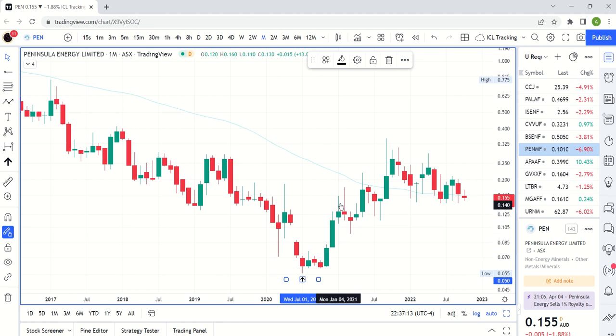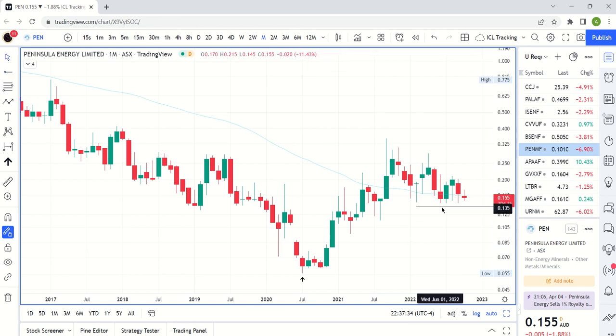Then this rocket ship up, this move lower. That was a swing low that held a higher low, held above this low. We get another move up. We get another higher low. Another move up. Another higher low. Now it's a question of, do we stay above that area?